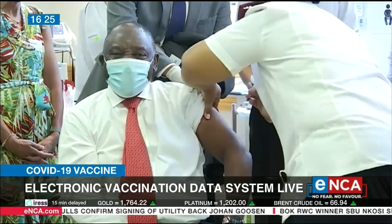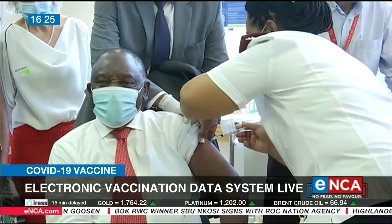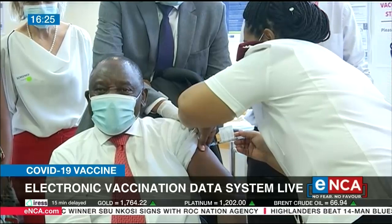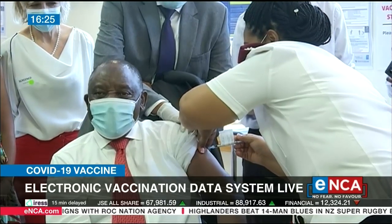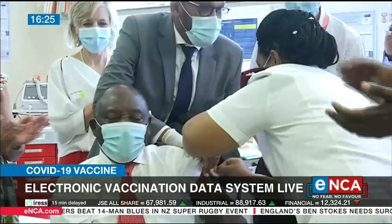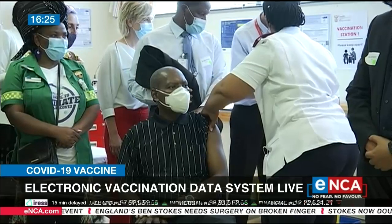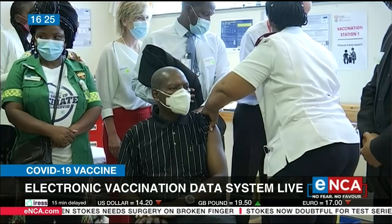To register on the electronic vaccination data system, the official South African vaccination registration portal, it will take you less than 3 minutes to register. The steps are, first of all, before you go to register, make sure that you've got your ID number, and if you've got a medical aid, that you have your medical aid details with you. And then you would go onto the internet and type in vaccine.enroll.health.gov.za. That will take you to the registration portal, and then you just follow the steps.